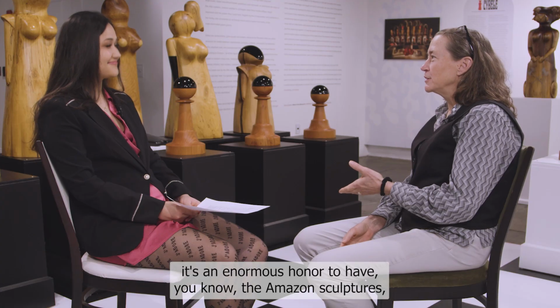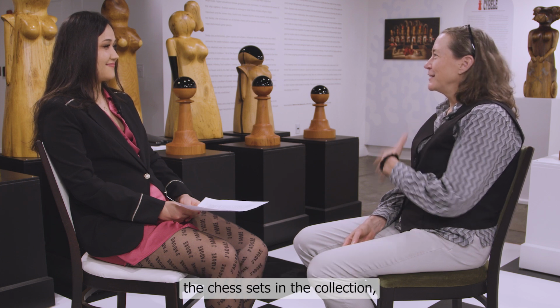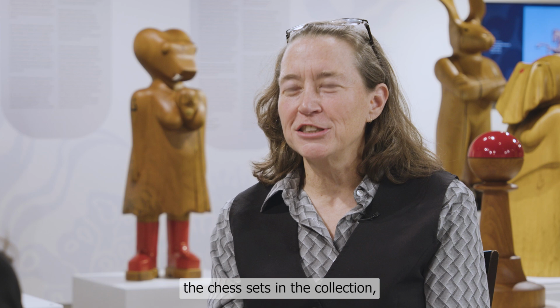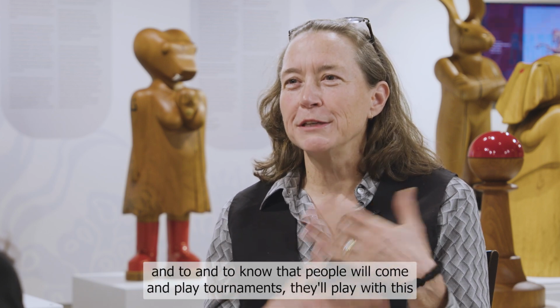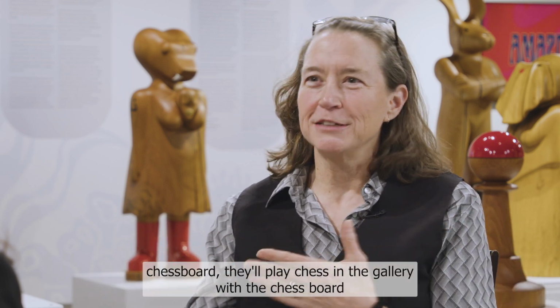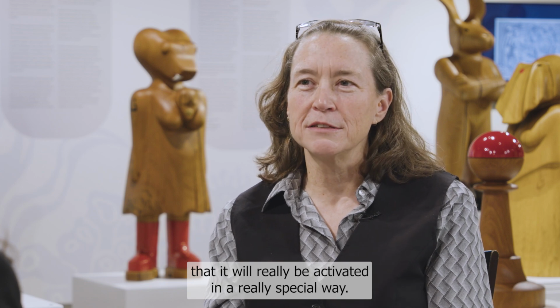It's an enormous honor to have the Amazon sculptures, my chess set, the chess sets in the collection, and to know that people will come and play tournaments. They'll play chess in the gallery with this chessboard, that it will really be activated in a really special way.